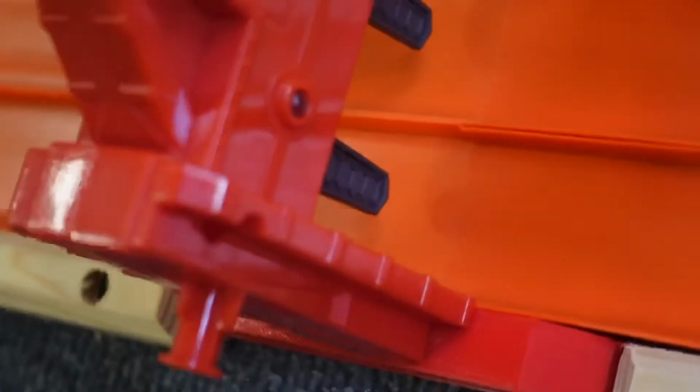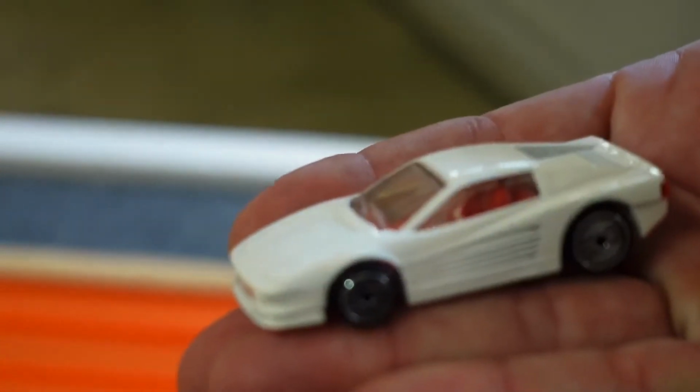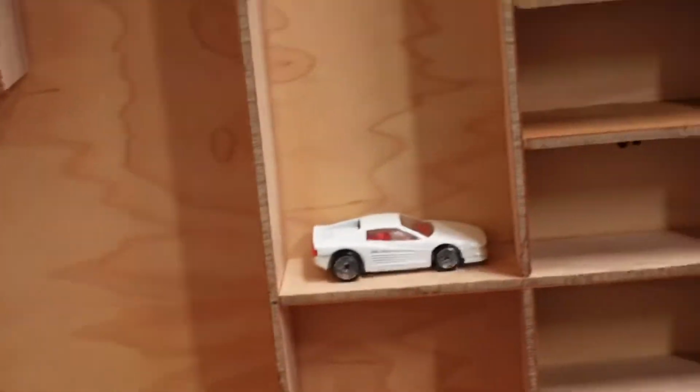On your mark, get set, go. Yeah, there's that rear view mirror. Hung that guy across the finish line, but it didn't matter. This guy had it won way before that. Looks like Ferrari Testarossa going on to the final.